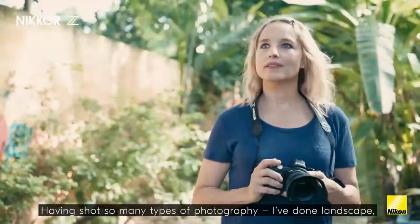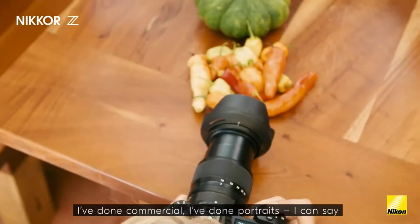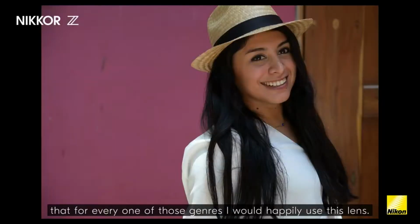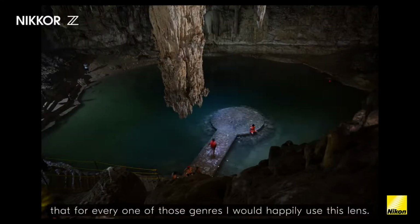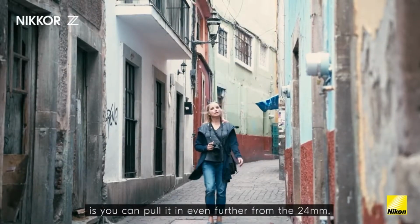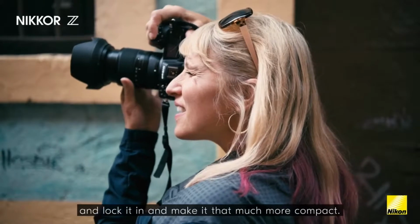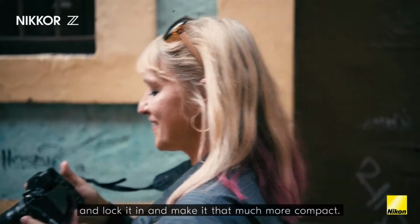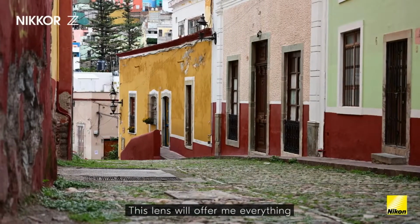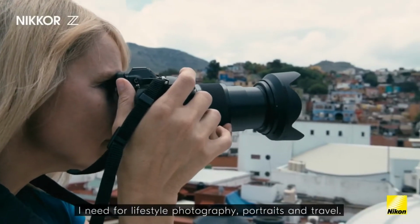Having shot so many types of photography, I've done landscape, I've done commercial, I've done portraits, I can say that for every one of those genres, I would happily use this lens. Another advantage of this lens is you can pull it in even further from the 24 and lock it in and make it that much more compact. This lens will offer me everything I need for lifestyle photography, portraits, and travel.